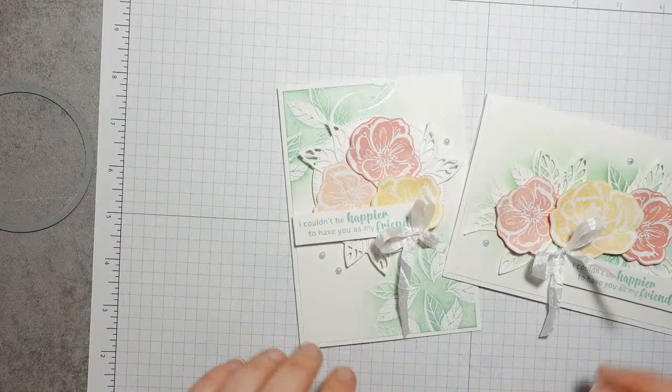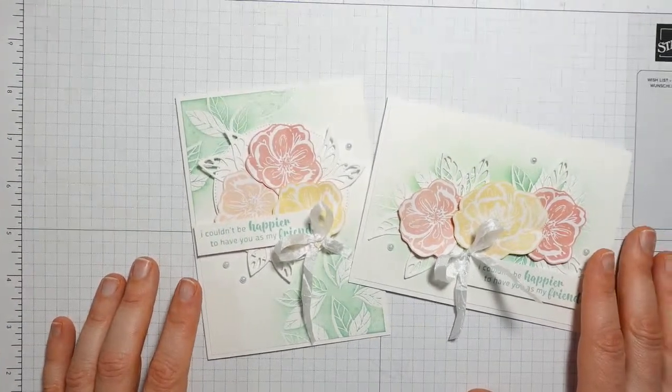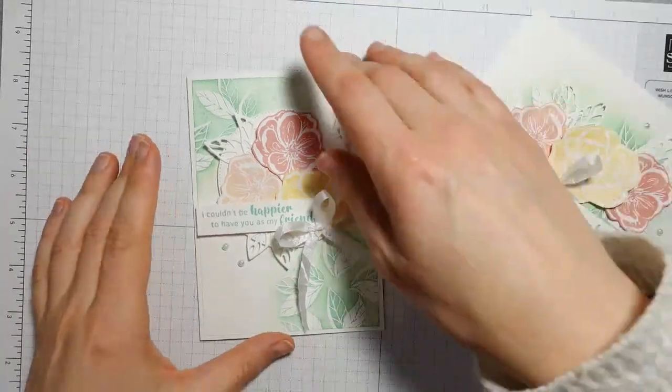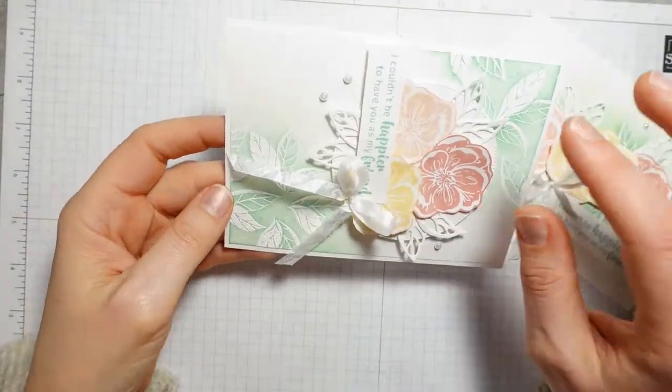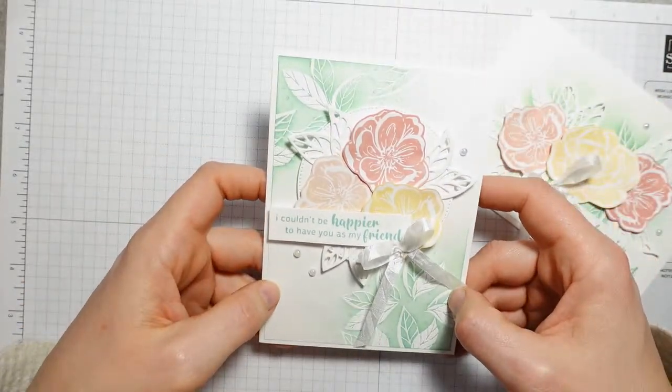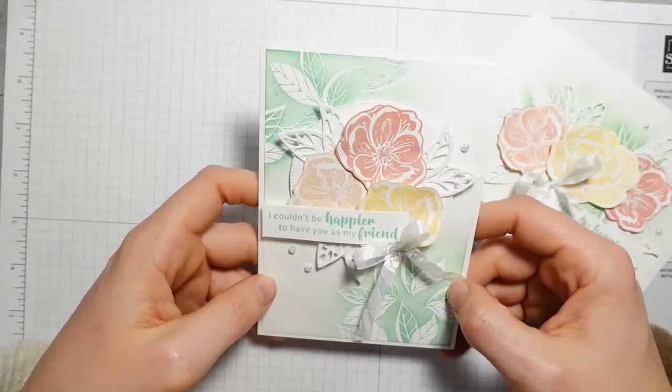So there's our 2 cards. Yeah, enjoyed making those, all from that same kind of inspiration. And this one I tried to make as a landscape card, just couldn't make it work. And as soon as I turned it portrait, it was perfect like that.